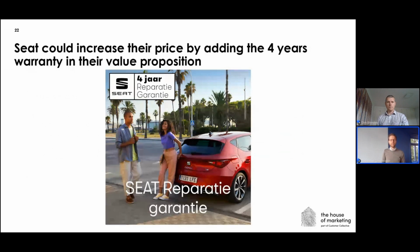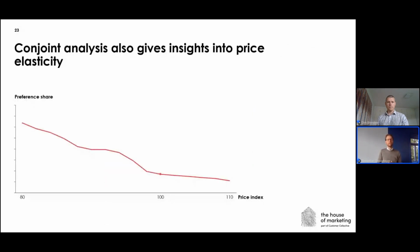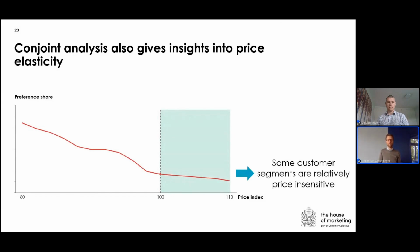But then we also have the pricing part, because in the conjoint example we just presented, you also saw that we display different prices, and by analyzing those trade-offs, we can learn something about price elasticity. And in this case, we, for example, learned that with regard to certain parts of the market, certain target groups, customers were relatively price insensitive, meaning that an increase of price from index 100 to 110, which means an increase of 10%, does not have a significant impact on volume or preference share or market share.